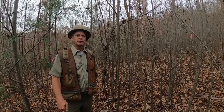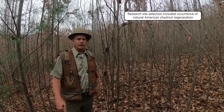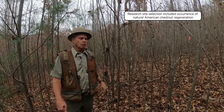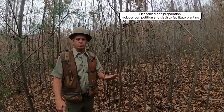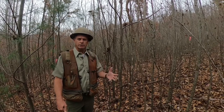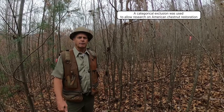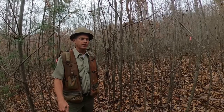They had just finished the harvest, and it was on a site that was receptive and it had some natural American chestnut regen. So we were able to come in here and do the mechanical site prep and treat some of the stump sprouts to minimize the undesirable competition. And administratively, we were able to use a categorical exclusion that allowed for research to take place within this site. So all those things lined up and we were fortunate to provide the site for this research.